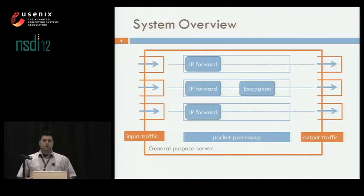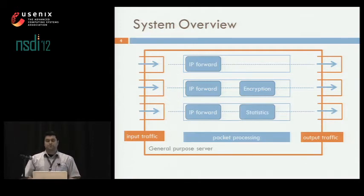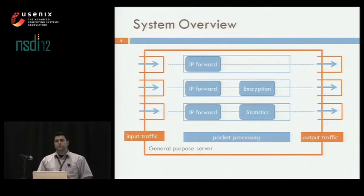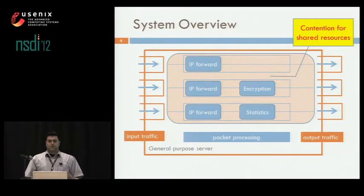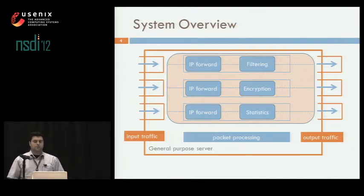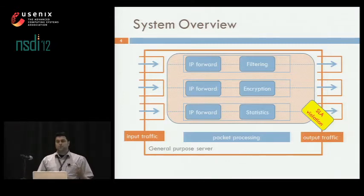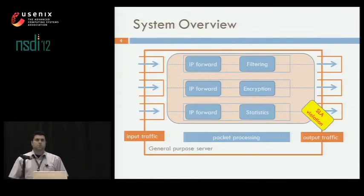For instance, we may want to provide encryption for one subset of the traffic, collect statistics for a different subset of the traffic. And I should note that this is a nearly perfect parallel system. You can think of these processing flows as individual applications that do not interact with each other directly. The problem is resource contention. All these applications share the same hardware infrastructure and they contend for shared resources. For example, if we add filtering for one subset of the traffic, this can result in an SLA violation for another subset of the traffic. And that's what network operators don't like about software packet processing. The fact that it can lead to unexpected performance problems.